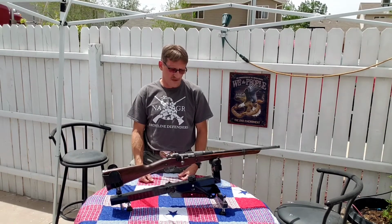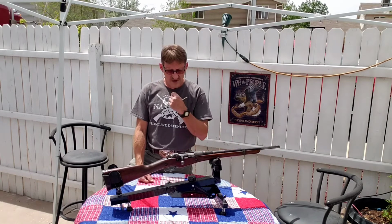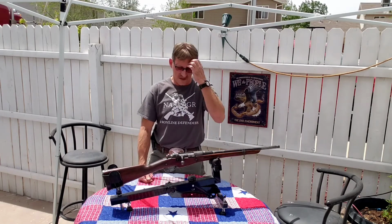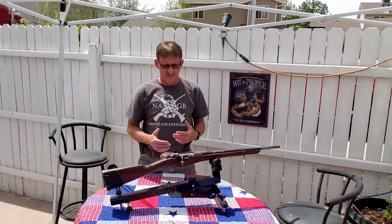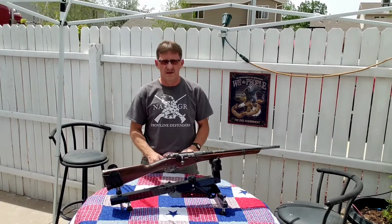They cited different things, as far as the rifling wasn't to their specs, and just different things that happened because of the hurried production, trying to get things done. Remington kind of blew it. They lost the contract.